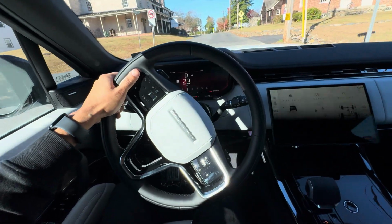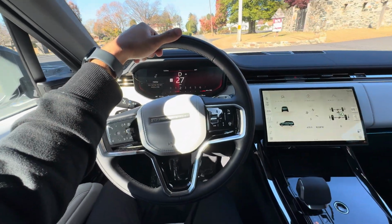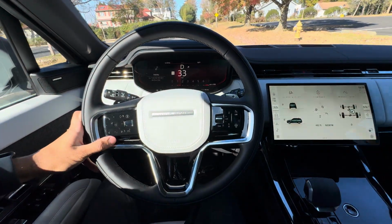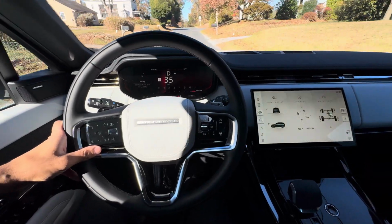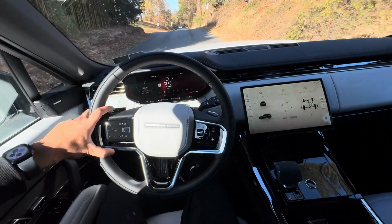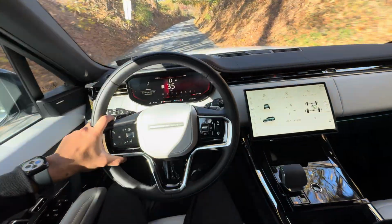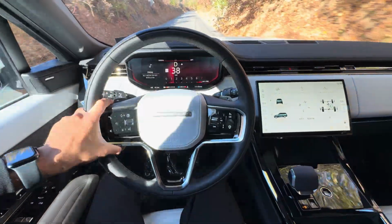Whether it's turning the wheel or getting up to speed, this car can do it in a breeze. I do feel this is a huge improvement over the last generation of the Range Rover Sport. To be very honest with you, that car was very lackluster. I feel like Range Rover's new lineup is very smooth and refined.